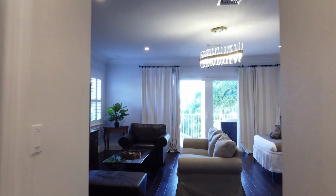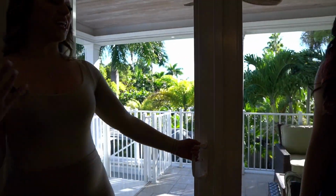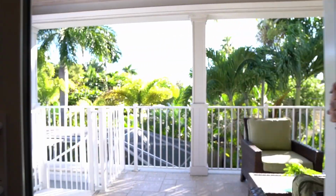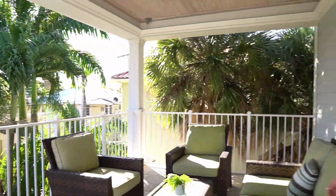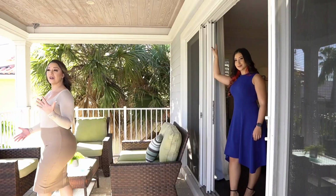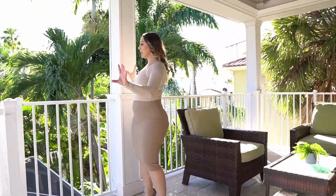So now we're gonna take you outside. Check out these amazing sliding glass doors to your own private balcony. This is just great. How calming, how serene, super, super private. You know, I really love all the palm trees that kind of frame outside here.